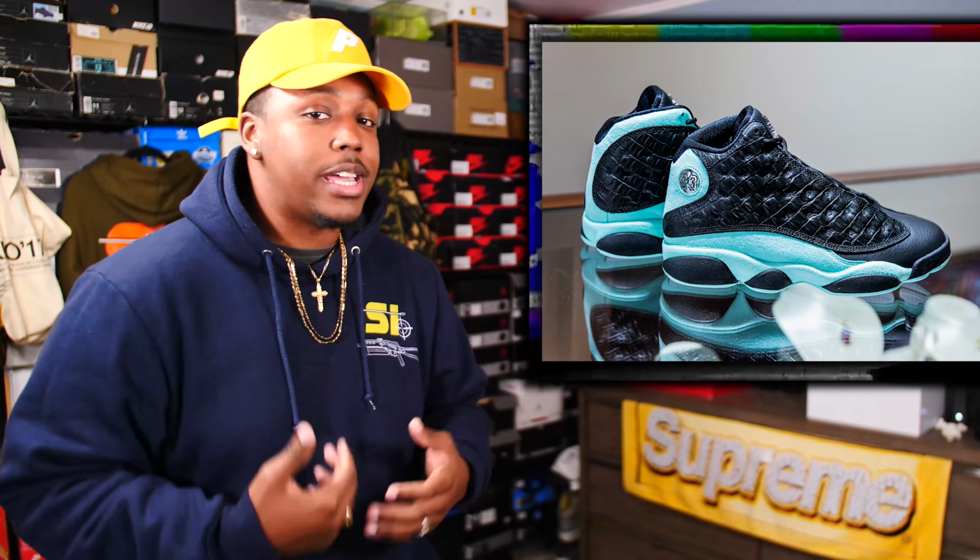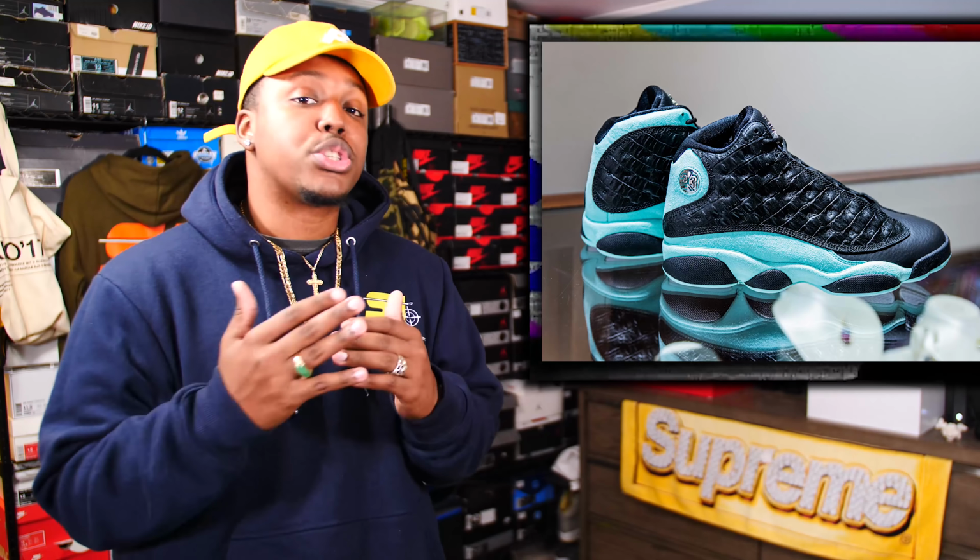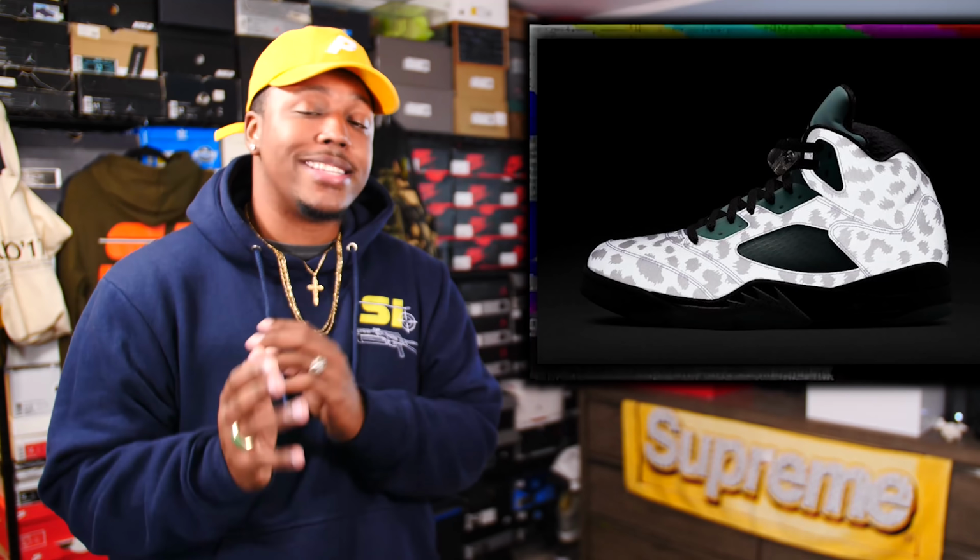The reason this would be an easy pass for me is because we also have the Island Green 5 dropping tomorrow. Now this Island Green 5, when we first seen it, I said I liked it. I do like this shoe. It does retail at $225. The whole upper on this shoe is actually 3M. Everyone was wondering what the special thing about this sneaker was, and that whole upper is 3M. We now have official photos so you can see that.